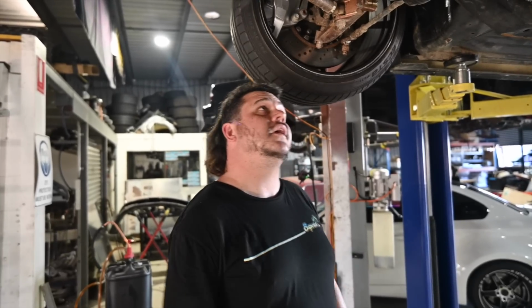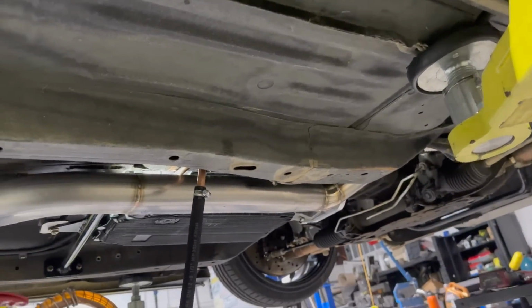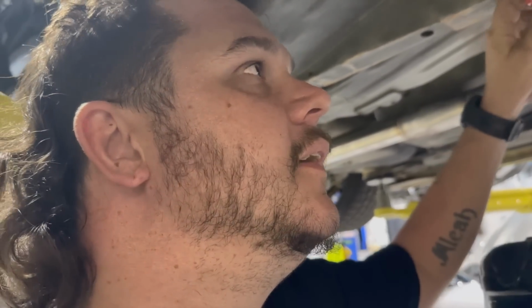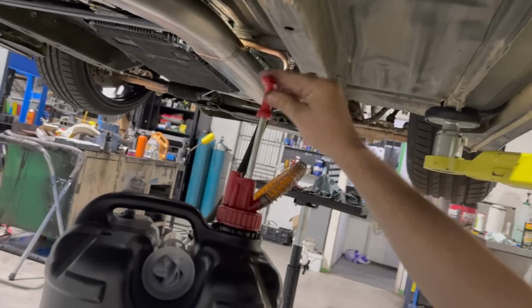I have started the engine, I've run the engine, so everything's got oil in it. I did do a bit of a first fill on the gearbox. We had to make a little dipstick thing to go in there. But this is first fill of my 8HP in my S15. Everything seems to be going really well. I don't want to curse it by saying that, but it seems good.